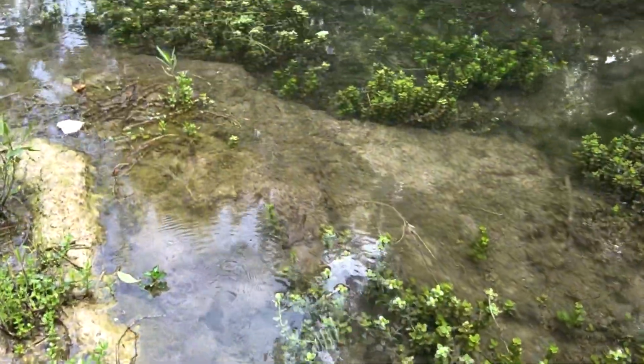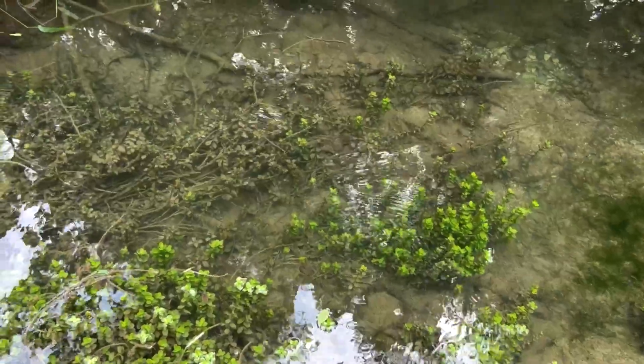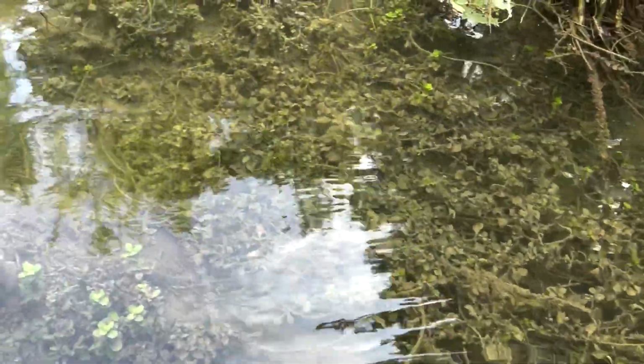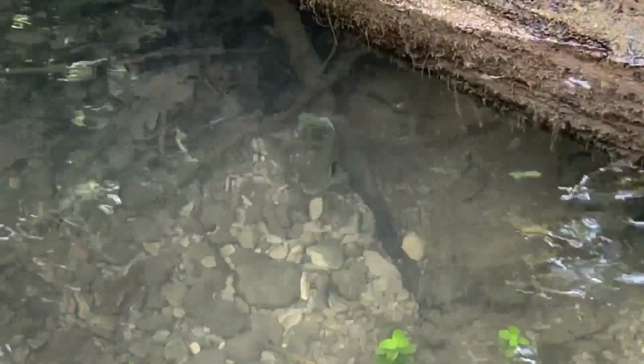But let's head downstream to see what else we can find, and as you can tell, we see more fields of this Bacopa monnieri. The gray plant that you see behind that's not in great shape, that is Ludwigia repens. I'm going to have to come back to this creek sometime in the spring just to show you how beautiful they are. But what's this?